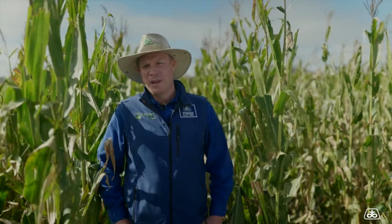Fall armyworm became a major economic pest within the agricultural sector from Northern Australia all the way down the eastern seaboard into New South Wales from season 2021. Fall armyworm has become a major pest within corn crops, and it's something that we have to look at going forward within the corn industry.